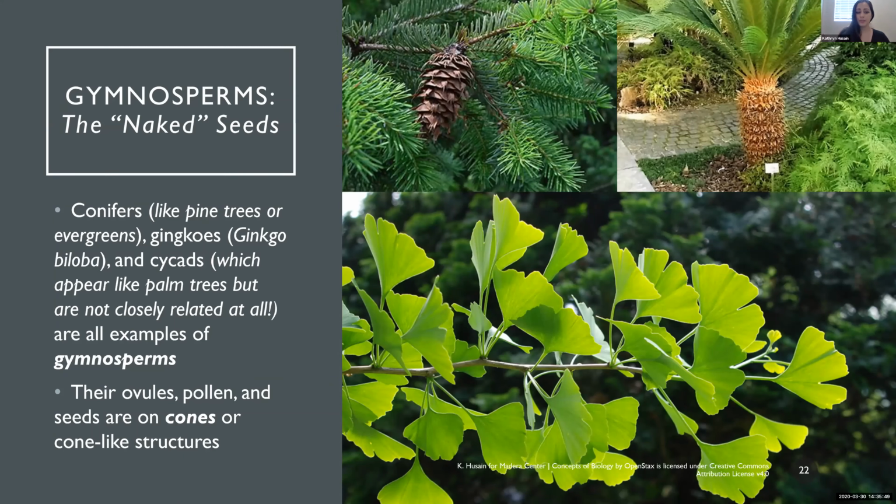These are all examples of gymnosperms, and thank you for letting me know, Gary. Their ovules, pollen, and seeds are all on cones or cone-like structures. So we'll look at some of those cones.